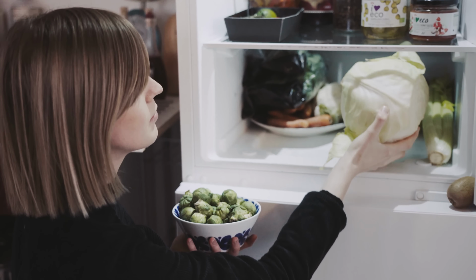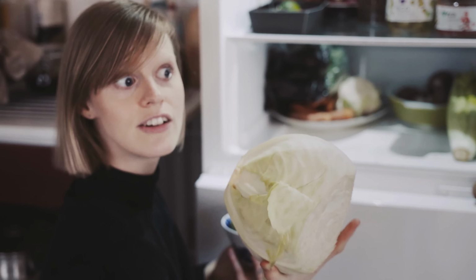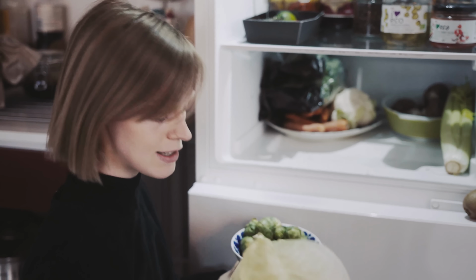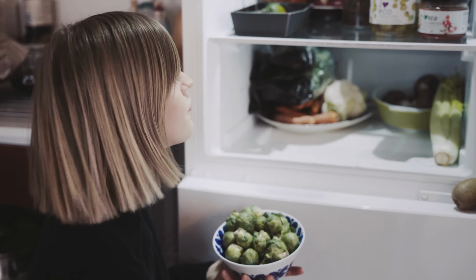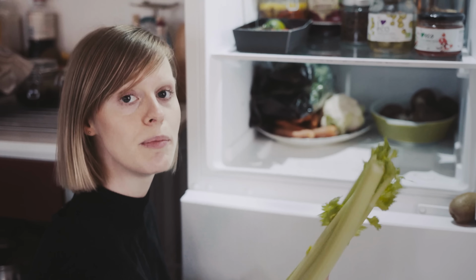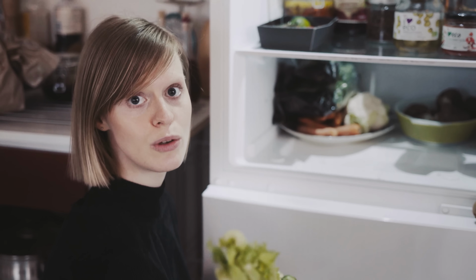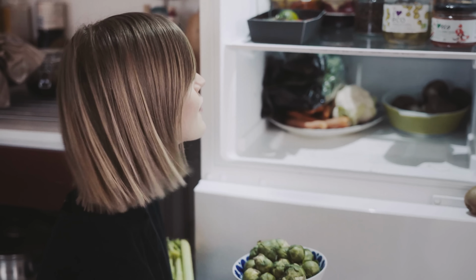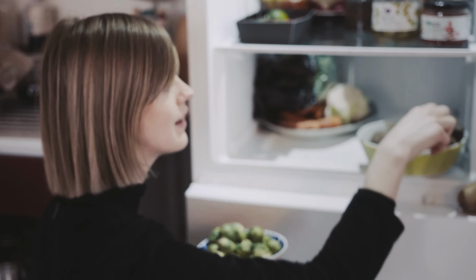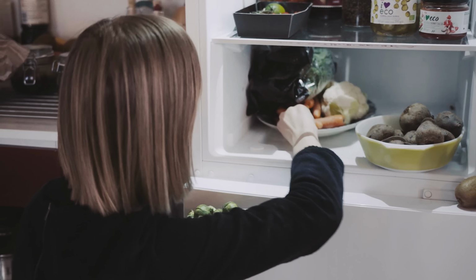We have some cabbage, which is an awesome vegetable that grows here in Sweden, or can last here in Sweden even through the winter, which is great. So it's usually quite cheap also. We have some celery, which I used in a shepherd's pie recipe that I made for my blog. And I can link that down below too if you want to check it out. It's really good.